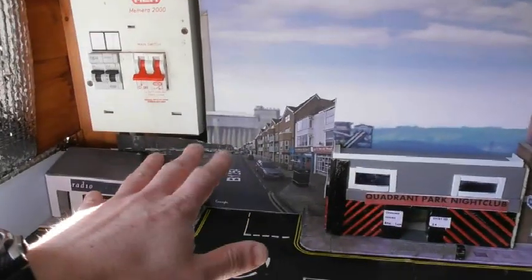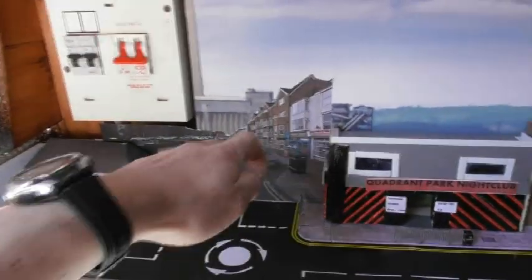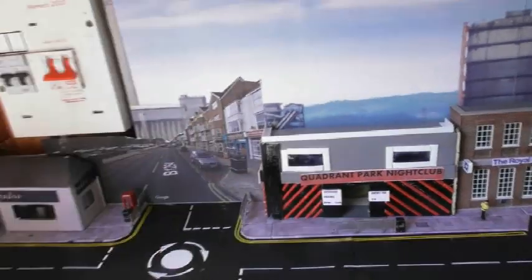Another bit has been installed here. That's actually the promenade in Bridlington, and I actually know the guy who used to own that shop. Hello, James.